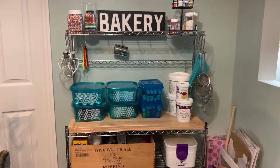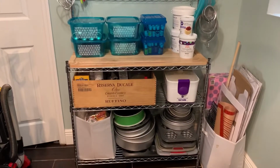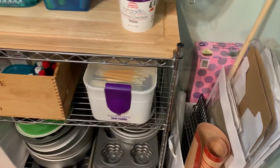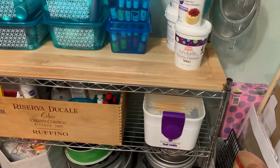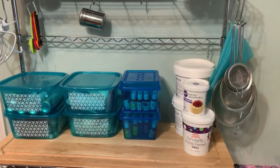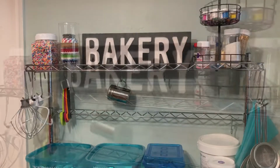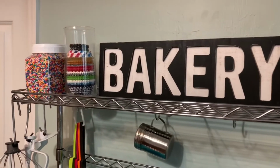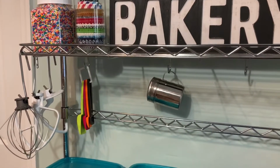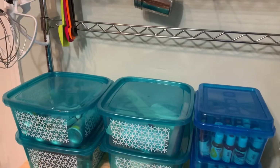So now here is this rack all organized, everything in its place. I took out everything that was expired or he was not using anymore or didn't need, and just used what I had already to organize it to the best of my ability. This bakery sign, I had actually bought it for him last year and I never put it up, so I went to find it in the closet and put that up for him, and that was a nice surprise for him.